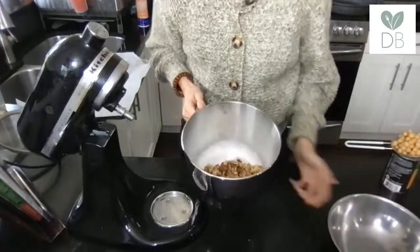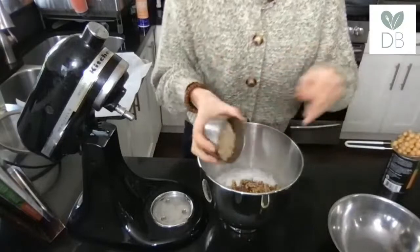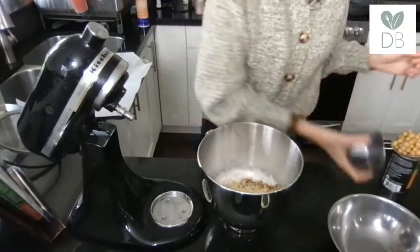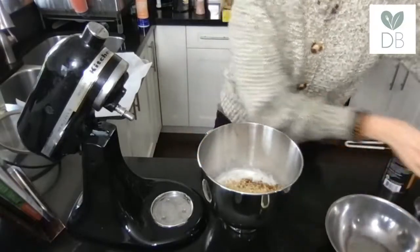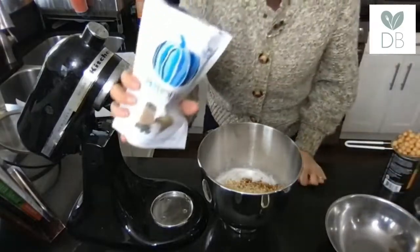I don't really have cashews on hand, but I do have some cashew pieces. So I'm going to throw them in. Why not? And then I'm going to add some pumpkin seeds again. And I just realized I don't have a lot here, but this is the brand I'm using.